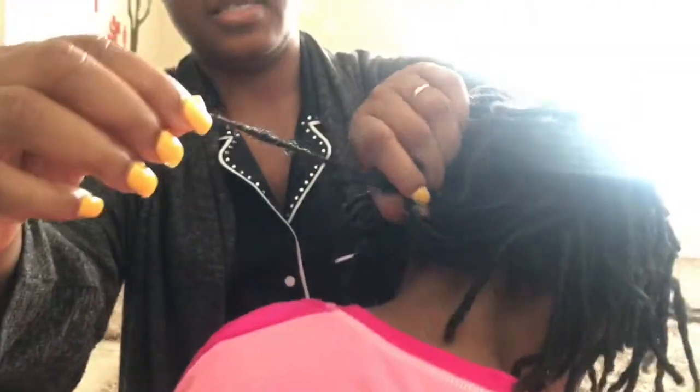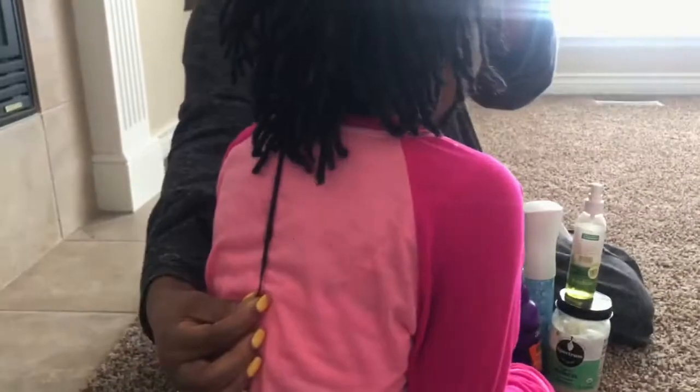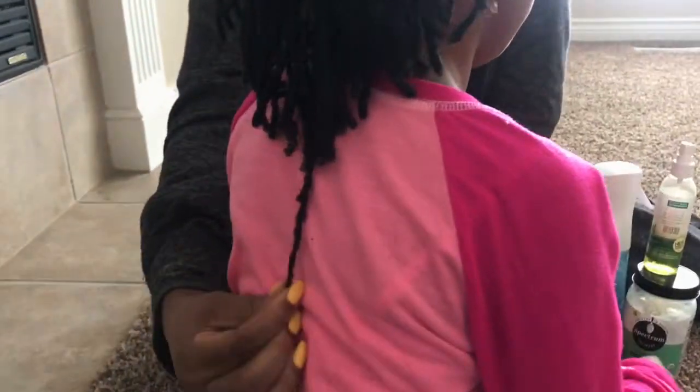All right, so now we're going to go around to the back of her head. Sit up straight, Ravion. Let's go to the back. And this is the strand. You can look up and down the strand, and you can see the parts where it's really puffy and then it goes thin. That's the budding. This is the length. Hold your head up, Ray. That's with her head up straight. This is another one of the length.